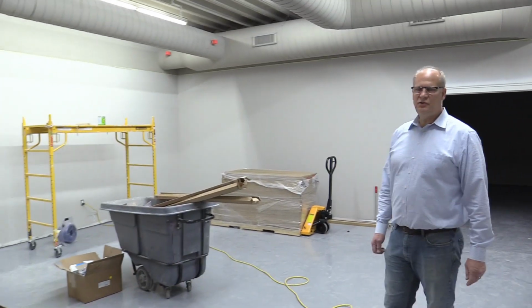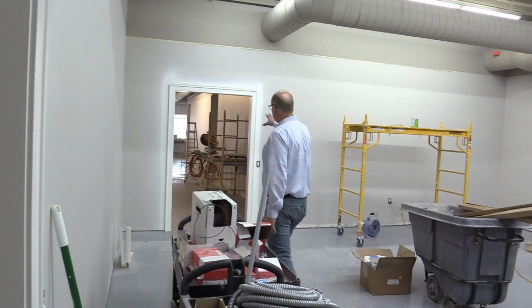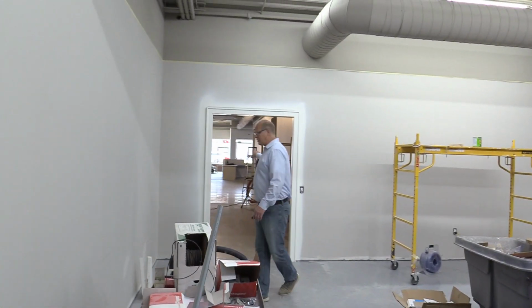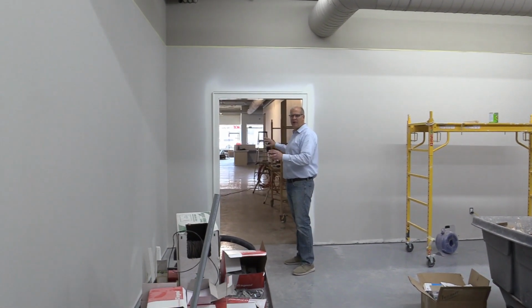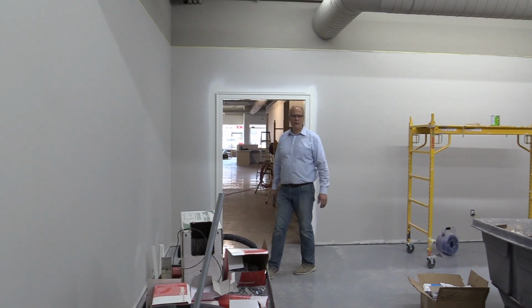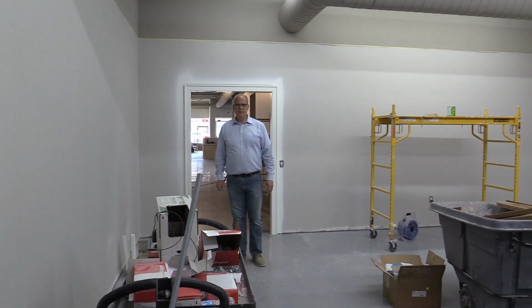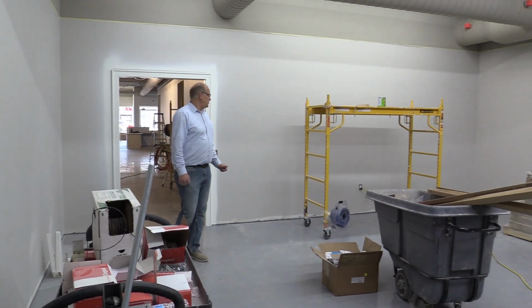So here is the shipping area. We'll have a table here where the receptionist will be able to work. Maria works up at that front desk. She'll be able to see when people come in the front door and need assistance. She can go back and help them, but this is also her work area where she does the shipping for all the orders that come in from the congregations.